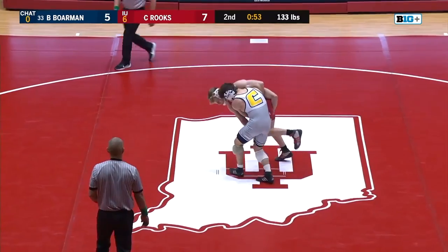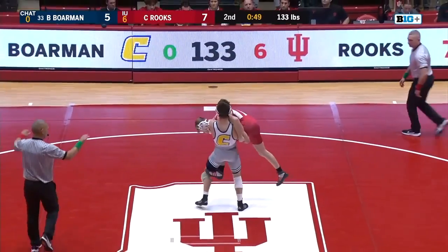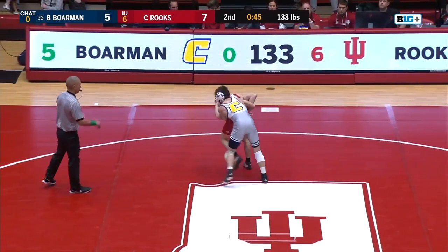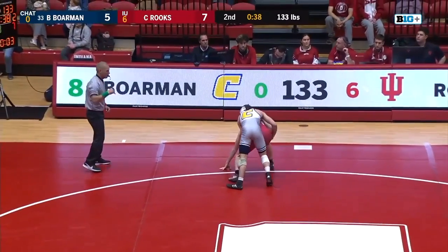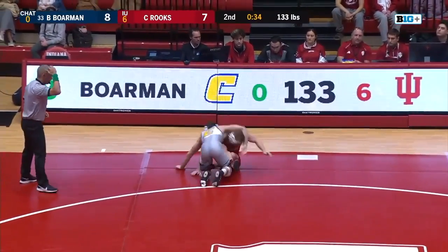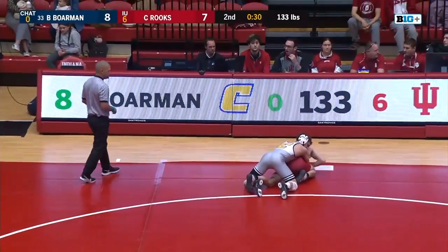Borman goes single leg off the whistle, trying to elevate Rooks. He has him up. Can he finish? Plants Rooks to the mat, goes behind the back, trips Rooks forward and gets the takedown. So after giving up 2 takedowns in the first period, Borman responds with a couple takedowns of his own, and now he's up 8-7. Yeah, he's really fought his way back into this.